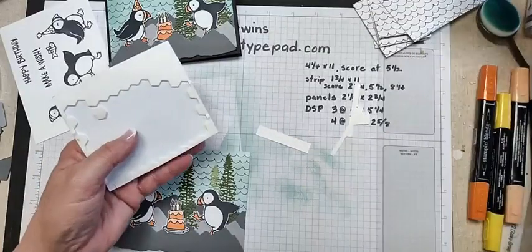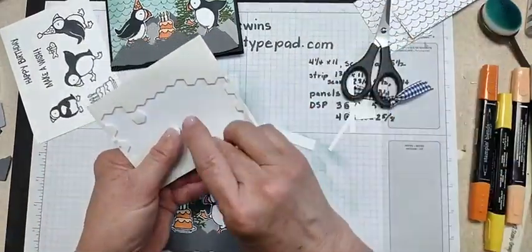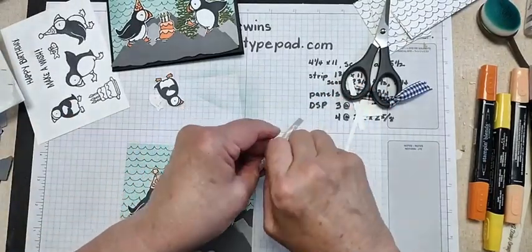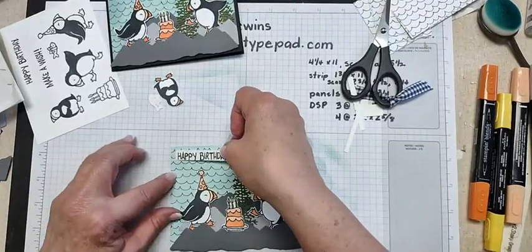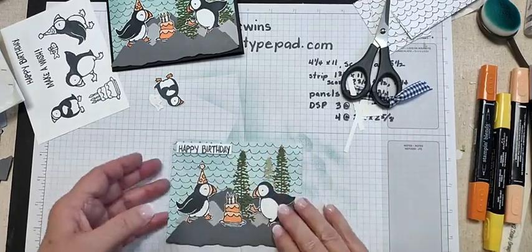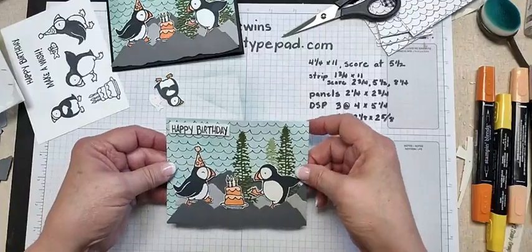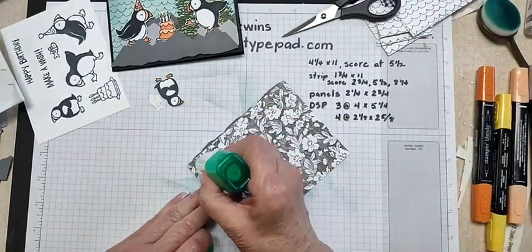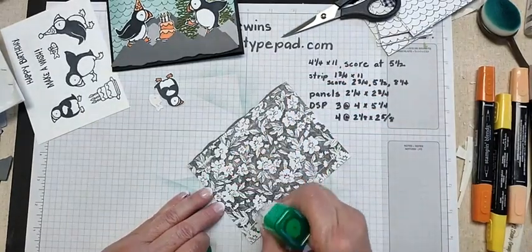I think I'm just going to cut some here from the side, from here, and add them. And probably if I were not doing this live, I would redo that birthday and have a little bit of space down there. Okay, we're going to take our glue and glue this to our card front.